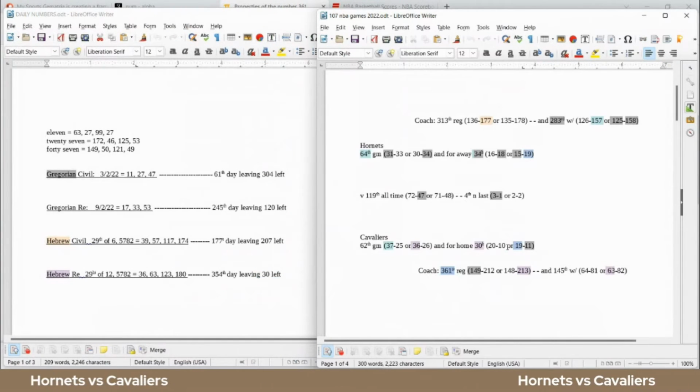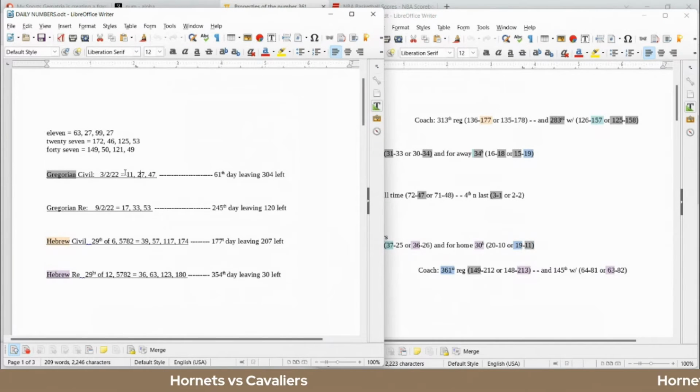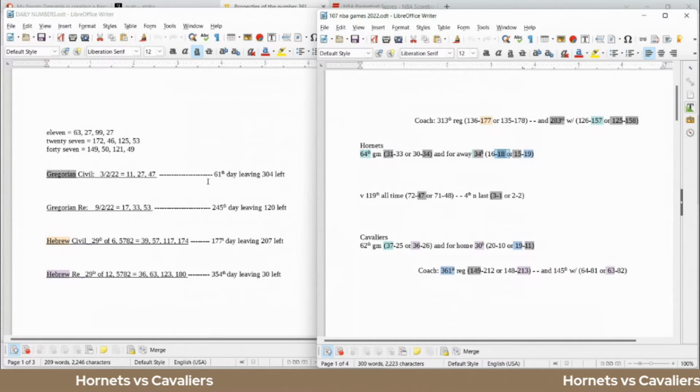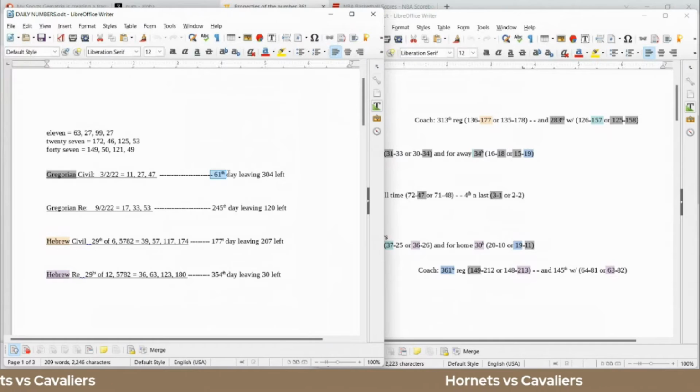And Cavaliers can sit on 19 home wins with the loss as they get their 11th loss at home for the season today with 11 date numerology on the Gregorian. Hornets would get their 31st win for the season, 31 the 11th prime number, as they sit on 18 road losses with the win. 61st day of the Gregorian, 61 sums to 18.